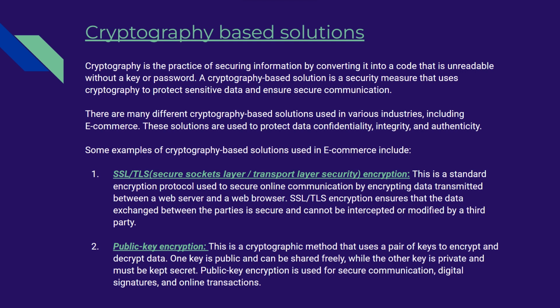Some examples of cryptography-based solutions used in e-commerce include Secure Sockets Layer Transport Layer Security, SSL/TLS encryption. This is a standard encryption protocol used to secure online communication by encrypting data transmitted between a web server and a web browser. SSL/TLS encryption ensures that the data exchanged between the parties is secure and cannot be intercepted or modified by a third party.